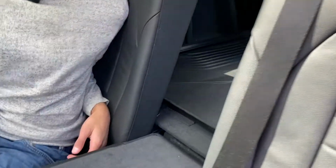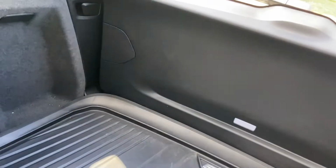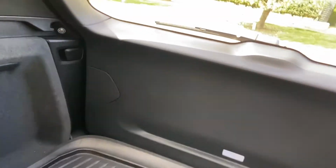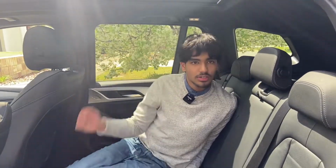Fall down the seats, there'll be 16,000 liters of boot space. Literally anything will be able to fit here. Anyways, this fuel consumption, we managed 7.4 liters fuel consumption with this car.